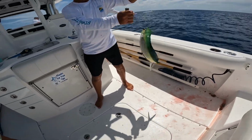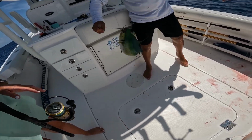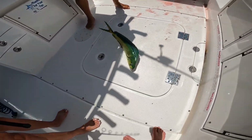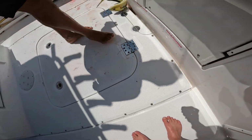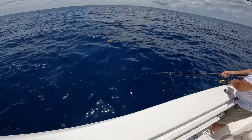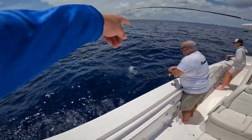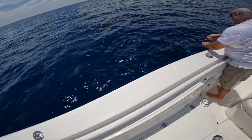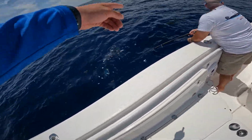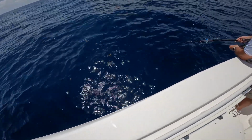Can you open the bail? Open the bail, please. Yep. Thank you. Woo! Two mahis. There's your shark again. He's over there. Dude, this one's feisty though. Watch it. The shark's coming back. He's gonna want to eat your bait. Yeah. Or your fish.